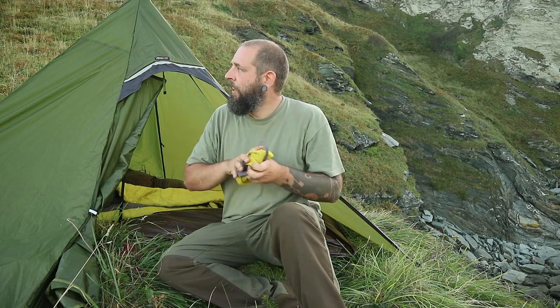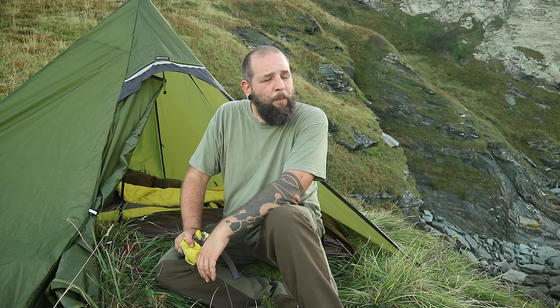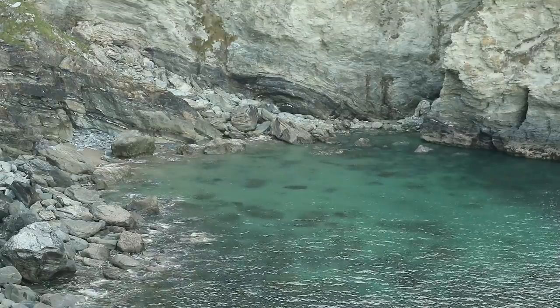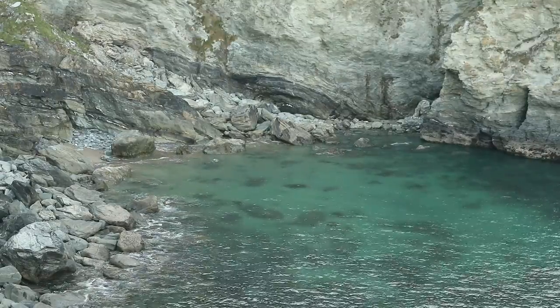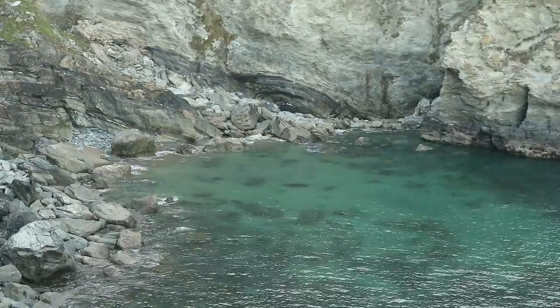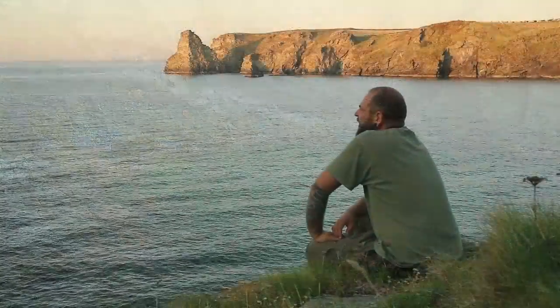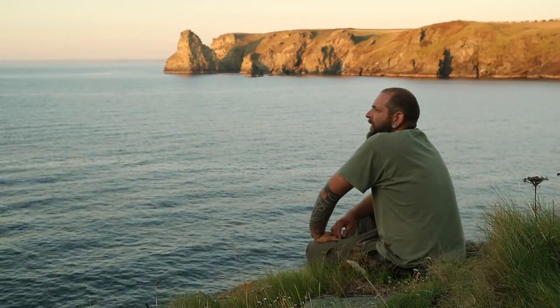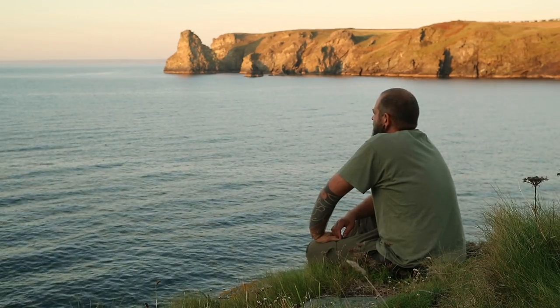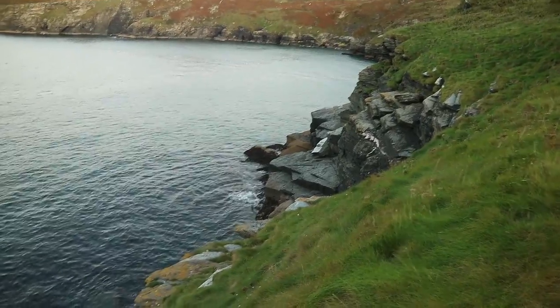Right, pretty much set up. Have a chill, think about dinner, maybe have a beer. Would watch the sun go down, but it's back there. Need to check my orientation. I don't know if we'll get a sunrise. Very tempted to do some rock hopping down there, but I don't think I'm going to get down there. Not safely anyway. In case you're wondering, it is quite a long way down.